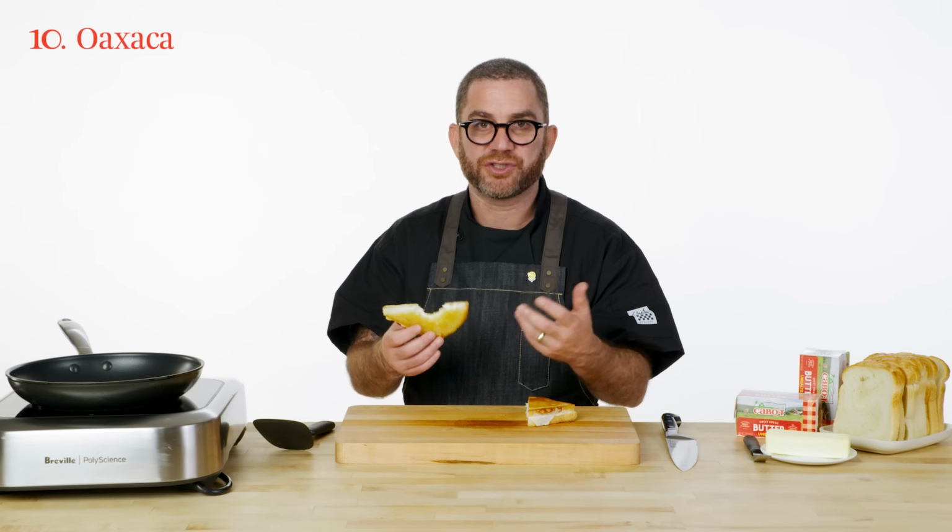Dare I say it's creamy, milky, lactic, plays really well with the butter. But more importantly, it just feels comfortable in my mouth, like a grilled cheese is supposed to feel.